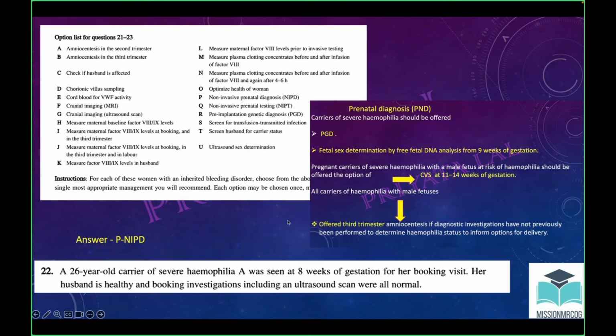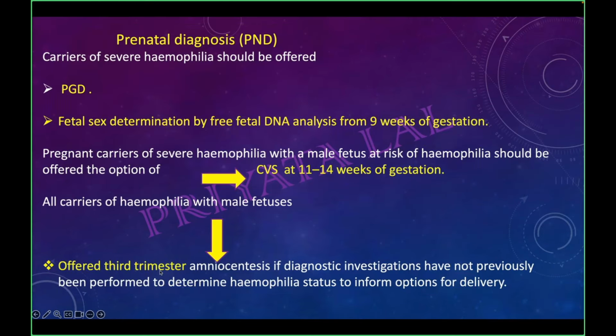So fetal sexing can be done by NIPD, that is fetal sex determination by free fetal DNA from 9 weeks. If it is missed, then CVS. If it is missed, then it is in the third trimester. Because depending on that, they will decide on the mode of delivery. So we are dealing with this question where it is 8 weeks of gestation. So the answer is NIPD, fetal sex determination by free fetal DNA from 9 weeks of gestation. So this is the explanation. This is the same thing again.